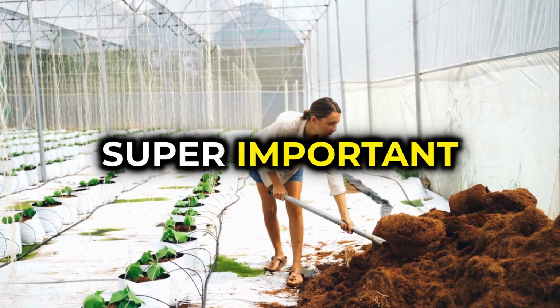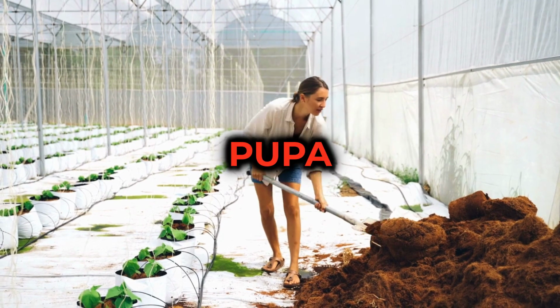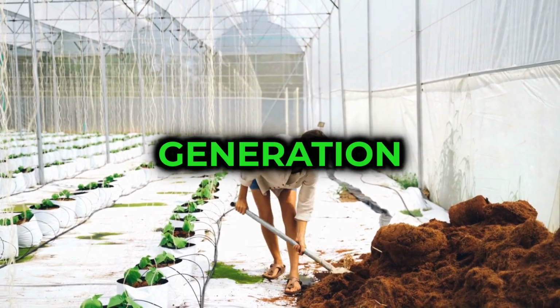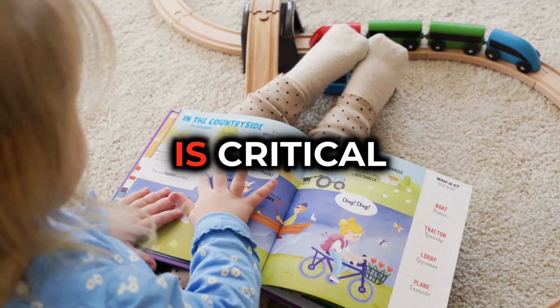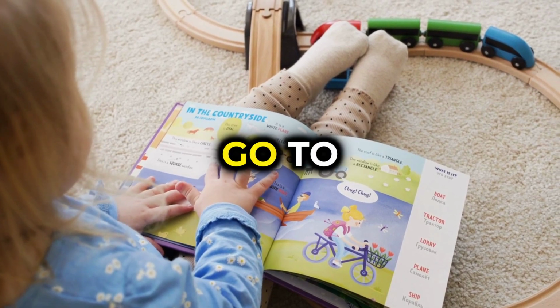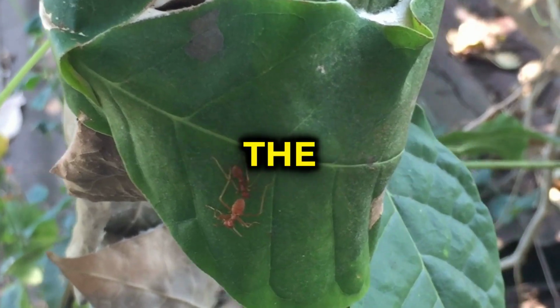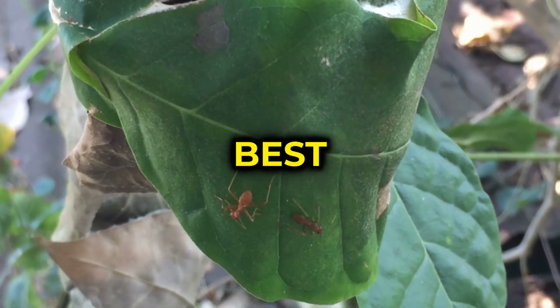And it's super important for their brood, the eggs, larvae, pupae, the next generation. Keeping those guys at the right temperature is critical. So like a giant, perfectly climate-controlled nursery. Exactly. And they go to incredible lengths to make it happen. Building special nests, moving the brood up and down to find the best temperature.